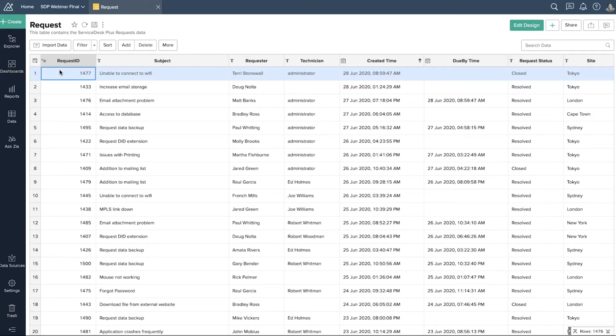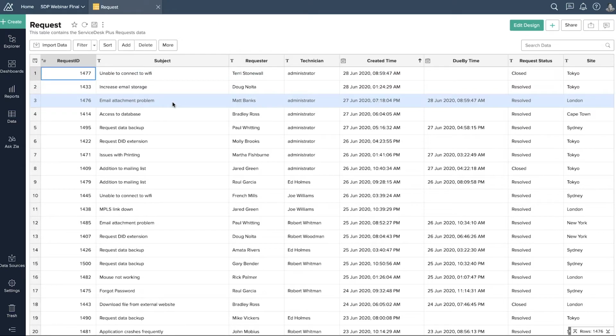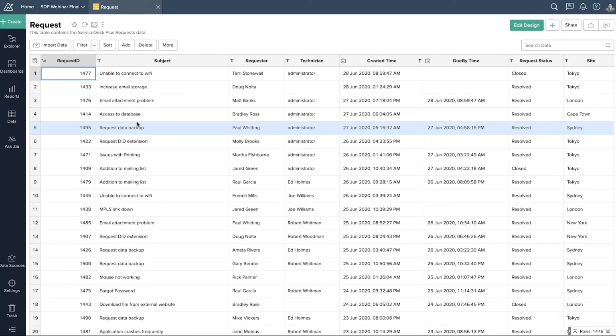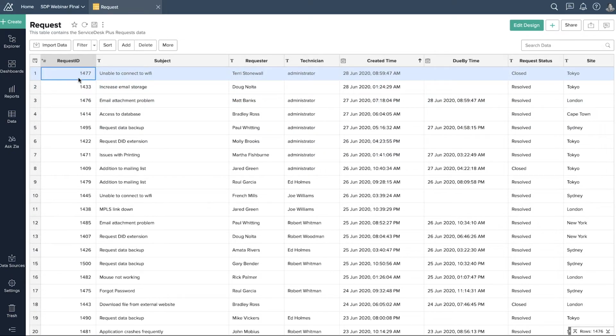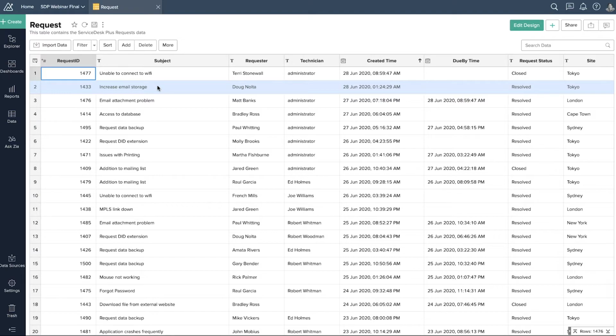So most of the columns over here are derived from the request form that you have set up within your Service Desk Plus Cloud instance. And most of the column names over here are indicative of what variables the column contains. So the request ID contains the unique ID assigned to each different ticket or request raised within your help desk. And the subject is either manually typed or chosen from a drop down depending on how you have set up your help desk.